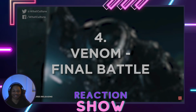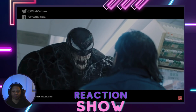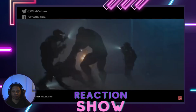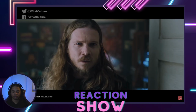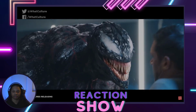Number 4, Venom, final battle. Tom Hardy's Eddie Brock morphing into the hulking symbiote was a visual treat at times in 2018's Venom, and the scene where he completely massacred a SWAT team was a particular highlight of the Spider-Verse spin-off. However, all that good work was very nearly overshadowed by a few cringeworthy CGI moments in the climactic final battle between Venom and Riot and Eddie Brock and Carlton Drake.